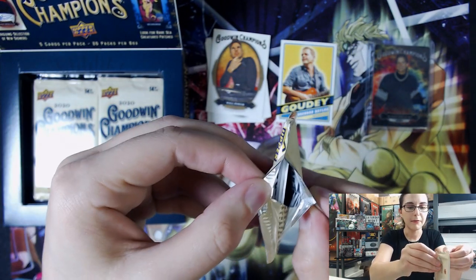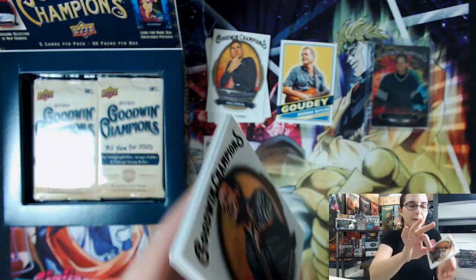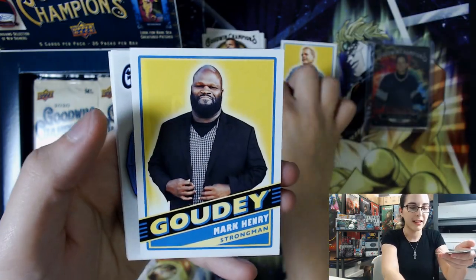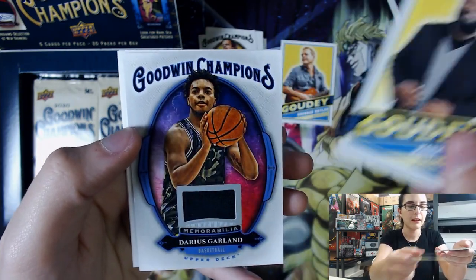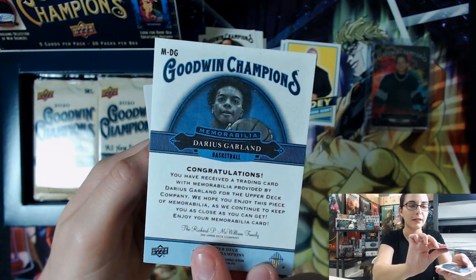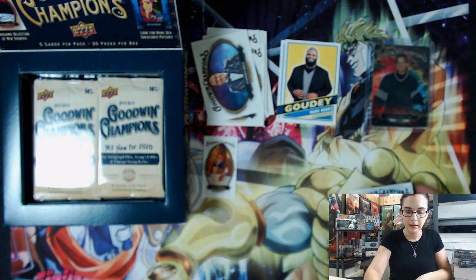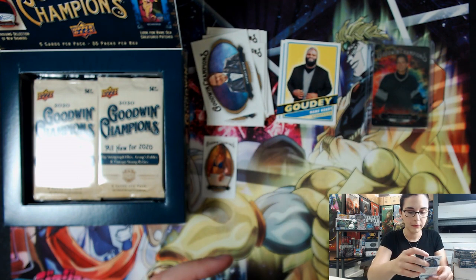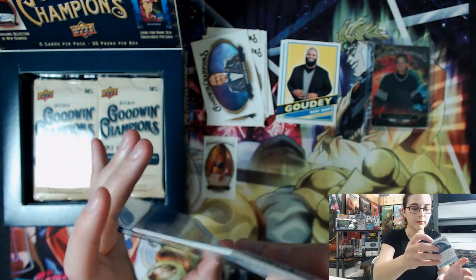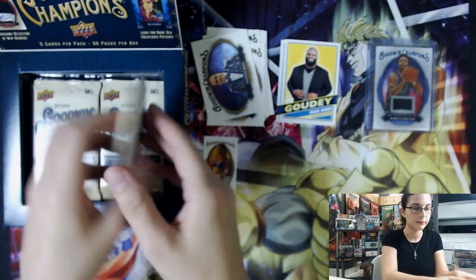It looks like right away we have a spacer. First I thought it was another hit, but it wasn't as thick as I originally thought it was. But it is another hit, so I was right. My first inclination was right. We have Gowdy Mark Henry. Then we have a Darius Garland Relic. Back-to-back hits here in this box. Certified by Upper Deck as authentic. Let me get that one sleeved up. Darius Garland.